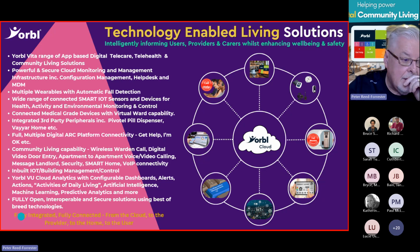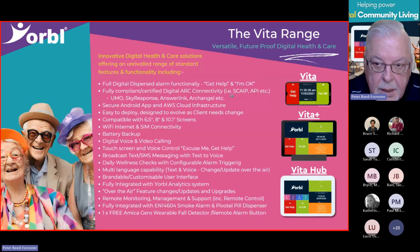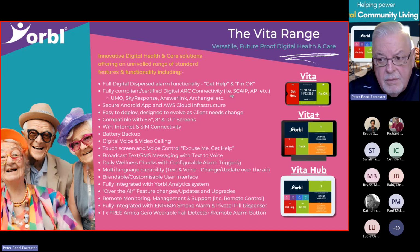So moving on, we're going to get to the meat of this now, and we'll start looking at the Vita range, which is what today is about. So let's have a look at the overall features, functions, and benefits of the Vita range. The Vita range consists of Vita itself, which is effectively our digital replacement for the traditional button and box alarm. Vita Plus takes that a stage further, adding a variety of peripherals and sensors to enable you to do all the very clever things with data that you would want to do in the future. And Vita Hub is our community living solution.